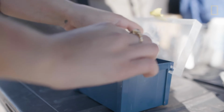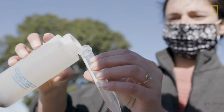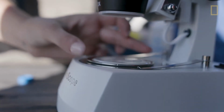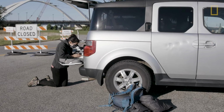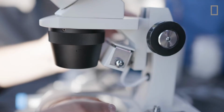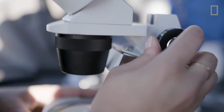Having a field microscope is really important, whether you're sampling on a ship or by your local river. One thing that you want to keep in mind as a plankton scientist is that plankton eat each other. And so we can't leave the sample just hanging around for too long or else it'll skew the data. So the sooner I can get that sample to a microscope, the better.